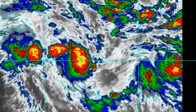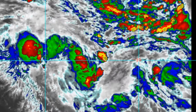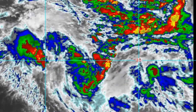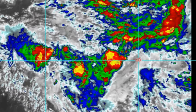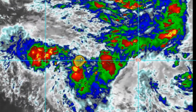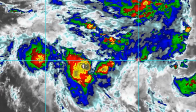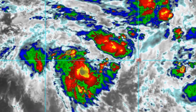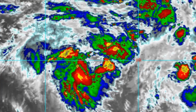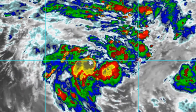89 GHz microwave imagery depicts improved organisation with convective banding wrapping tightly into the low-level circulation. This initial position is based on the extrapolated aforementioned microwave image with fair confidence. The current intensity is assessed at 55 knots based on the improved structure and convection.